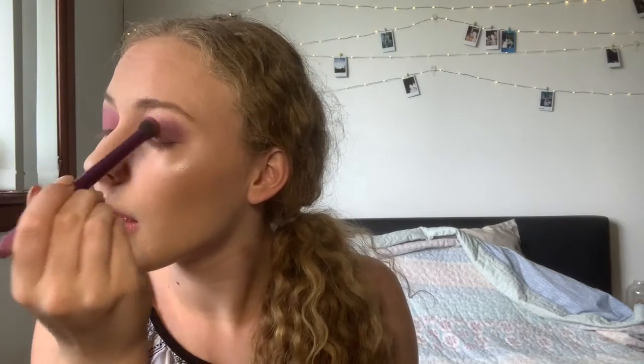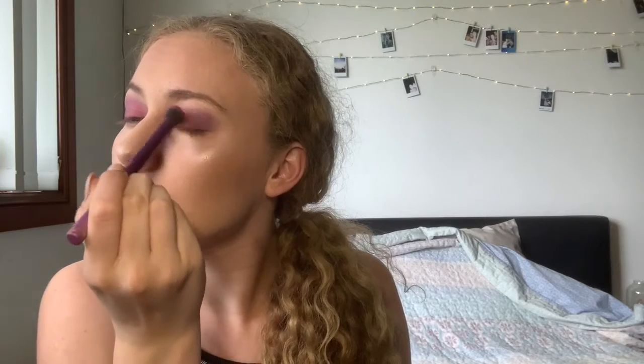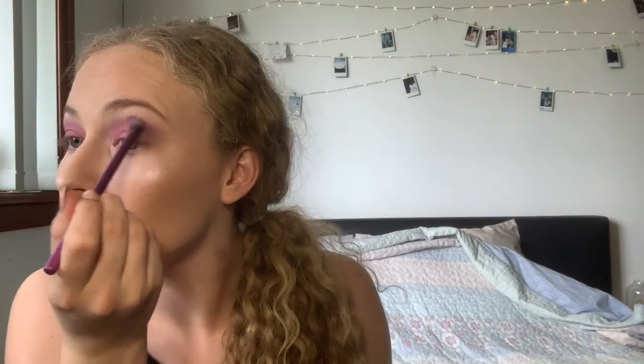Okay, I'm just gonna get some more pink and just pack that in the corner. 1.5 minutes. Oh my god, my stomach is really trying to tell me something. Okay, I'm just gonna grab a little bit more purple to add onto the side. Okay, now that I've done that, we have a minute left.